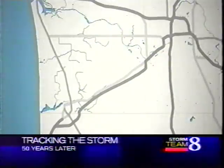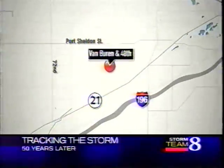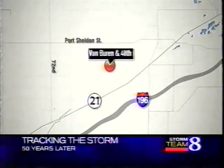The second tornado to strike West Michigan on April 3rd, 1956 was an F5. An F5 tornado is very, very rare anywhere in the United States, and it's even more unusual to see one in West Michigan. Tracking this storm 50 years later is Terry DeBoer. She's right now near the corner of Van Buren and 40th Street in Hudsonville, a place that felt the fury of that F5 tornado in 1956.